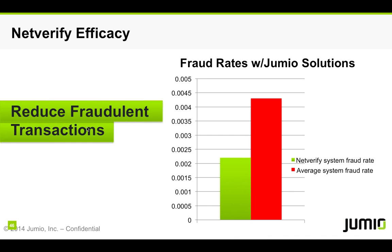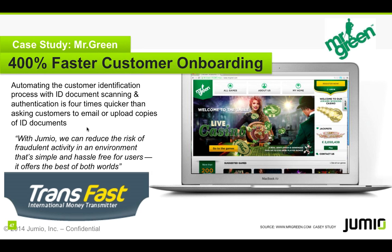So does it do the job it's set out to do? Yes. NetVerify reduces fraud by about half. At the same time, though, to also come back to the conversion proposition, what we're seeing is that it really speeds up the customer onboarding process. Transfast, one of our clients, says in their quote here that we can reduce the risk of fraudulent activity in their online environment, but also, crucially, in a way that's simple and hassle-free for our users.